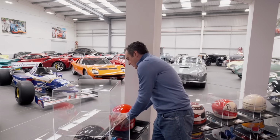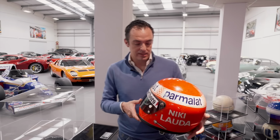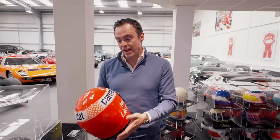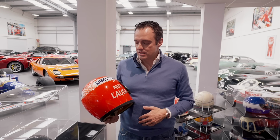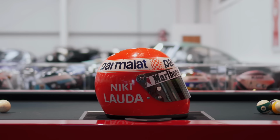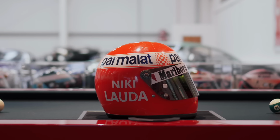Lauda's helmet here is fantastic. This is the helmet that when he first retired from Formula One, and he famously told Bernie, he ripped the contract up that he had just signed for Bernie, I think was about £2 million a year back in 1979. And he went out to test, I think it was in Canada, in practice, and he came in and he said, I don't want to do it anymore.